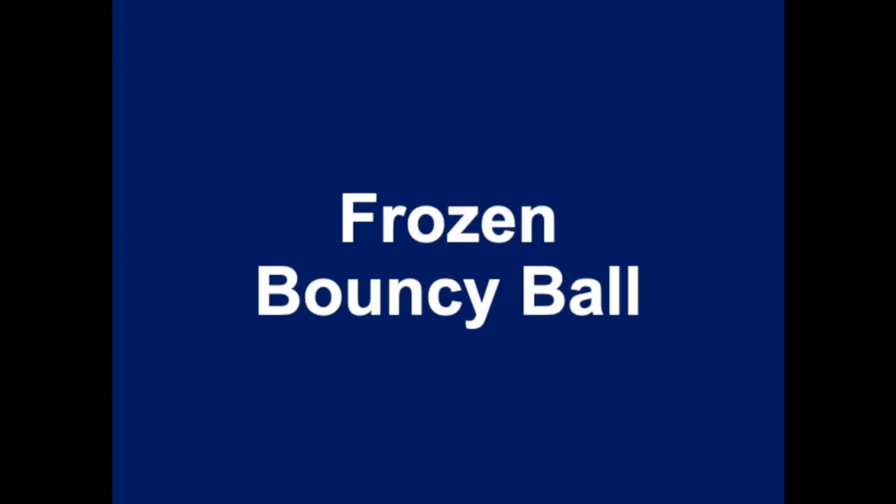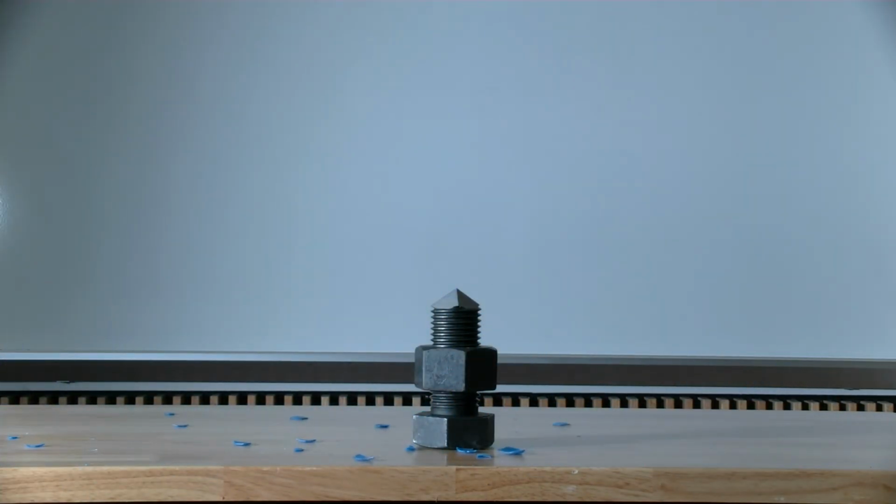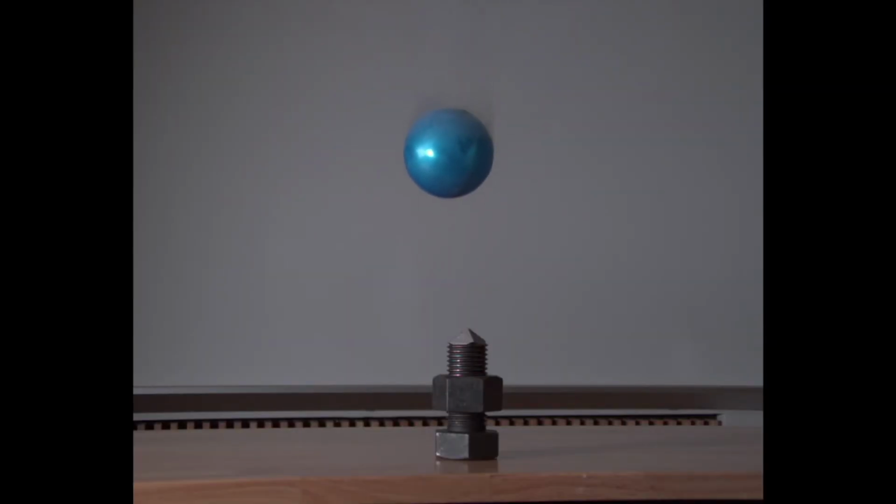Take a little bouncy ball, freeze it in liquid nitrogen. Now you've got something very brittle. And it shatters if you drop it on something hard and sharp.